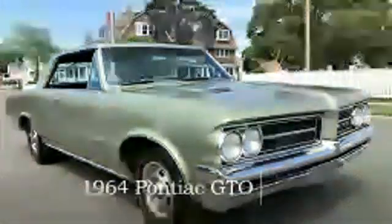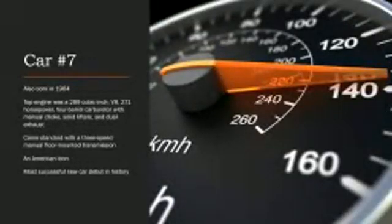Our next vehicle, car number 7. Let's see what you can do to get this one. This one was also born in 1964. Top engine was a 289 cubic inch V8, 271 horsepower, 4-barrel carburetor with a manual choke, solid lifters, and dual exhaust. Came standard with 3-speed manual 4-mounted transmission, and it is an American icon. It's the most successful new car debut in history.